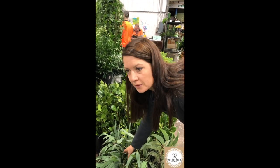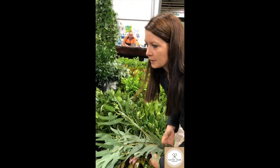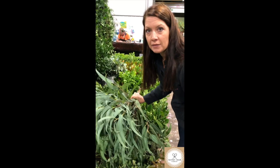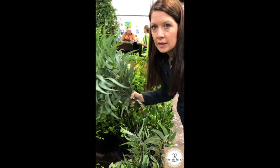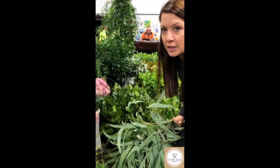Today we're at Eagles Green Supplies with Kat and Rick. They've got a beautiful arrangement of different types of foliages. Anything and everything you can find foliage-wise. This is some beautiful gum. And then we've got some lovely leaves that we're going to use in our arrangement.